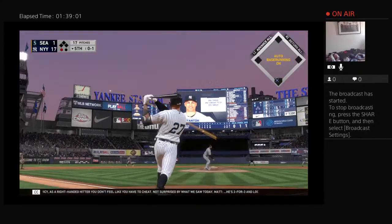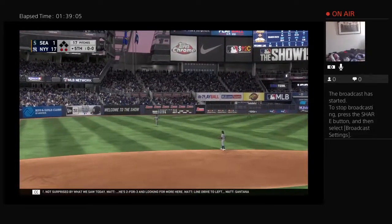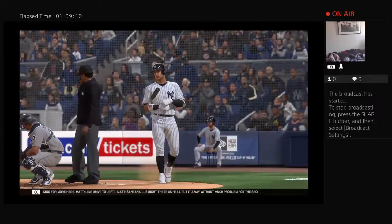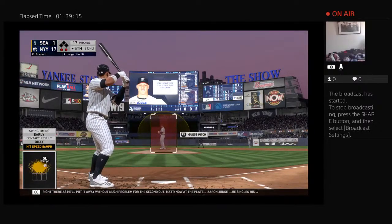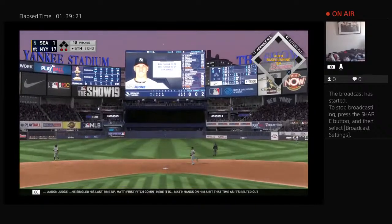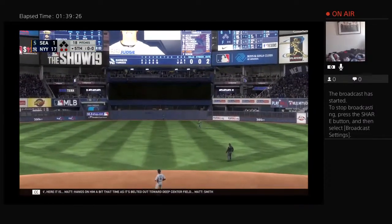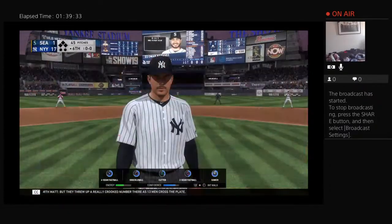He's 2 for 3 and looking for more here. Line drive to left. Santana is right there as he'll put it away without much problem for the second out. Now at the plate, Aaron Judge. He singled his last time up. First pitch coming. Here it is. Hangs on him a bit that time as it's belted out toward deep center field. Smith has to retreat to the track, but he has it to retire the side. Threw up a really crooked number there as 13 men cross the plate.